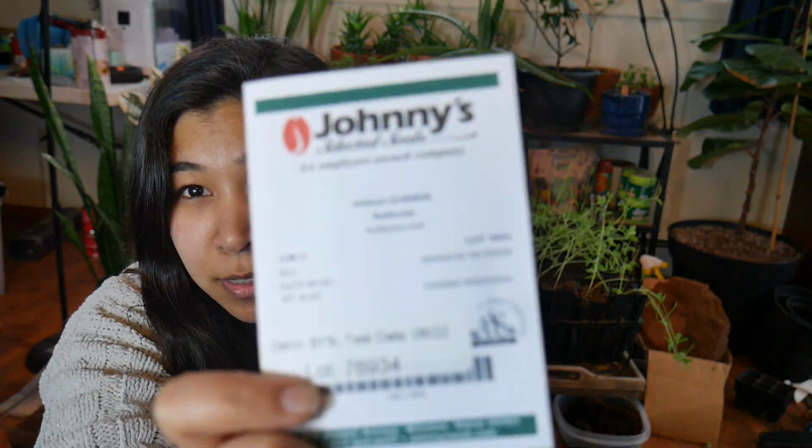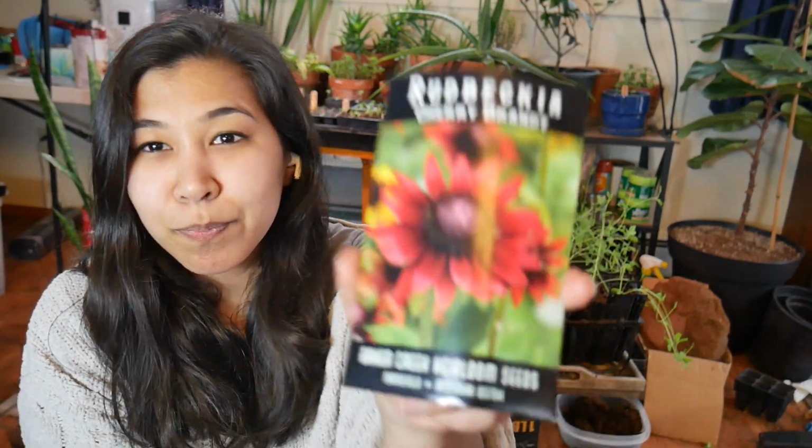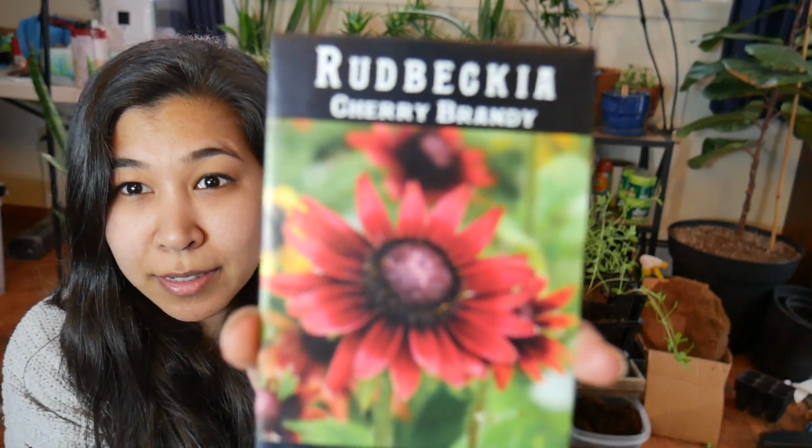For rudbeckia, I have Indian summer. There's no picture on this, but it's the really gorgeous yellow ones. And cherry brandy, it's dark red. These, I think, take a while to grow. I'm anticipating having a hard time with these only because our season is so short and these are, I think, heat loving. My neighbor grew some rudbeckia really well last year, so maybe I'll ask him for some advice.